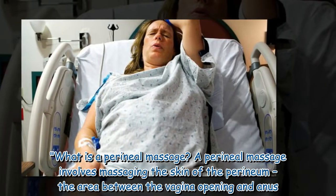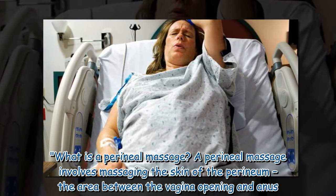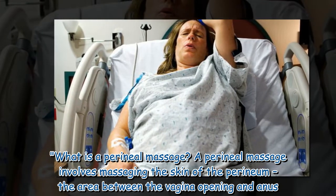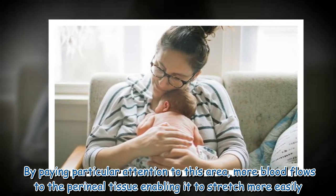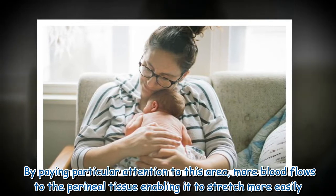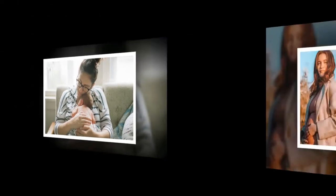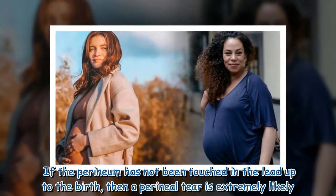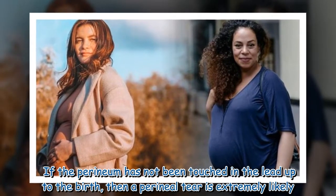What is a perineal massage? A perineal massage involves massaging the skin of the perineum, the area between the vagina opening and anus. By paying particular attention to this area, more blood flows to the perineal tissue, enabling it to stretch more easily. If the perineum has not been touched in the lead-up to the birth, then a perineal tear is extremely likely.